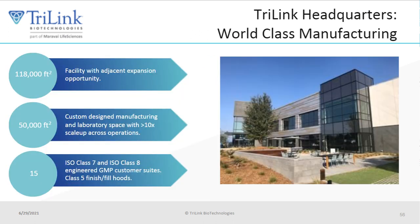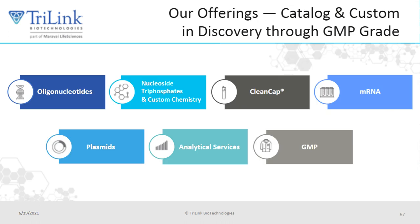TriLink is headquartered in San Diego, California, where we recently moved into a world-class facility containing 15 ISO Class 7 and ISO Class 8 engineered GMP customer suites. We offer both catalog and custom small molecules, including oligonucleotides and highly modified nucleotide triphosphates and with custom chemistry. As well, we can start all the way from your plasmid DNA production needs through mRNA production using our CleanCap technology. Everything can be done in a GMP compliant suite. And we also offer analytical services looking at key quality attributes of your final product.